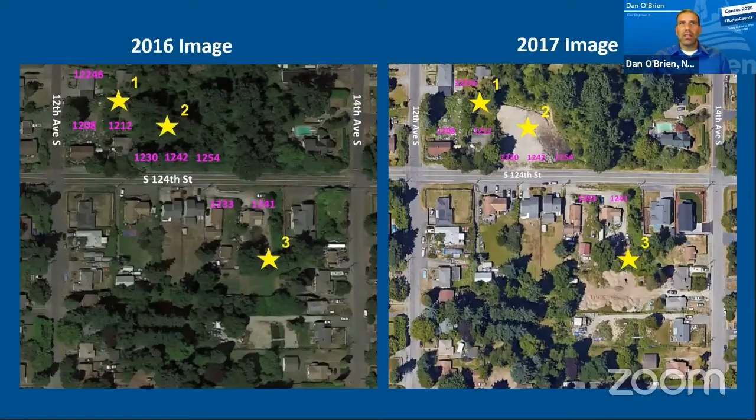All of these events happened around the same time. The development, the pipe installation, the grading, the blockages and debris, and the flooding and septic backups. As you can see in these 2 photos, between 2016 and 2017, a large amount of earthwork was done, both at star number 2 and just below star number 3. These stars represent the most significant flooding we investigated, with numbers 1 and 3 representing the 2 homes that flooded, and number 2 marking the uncompleted development site.